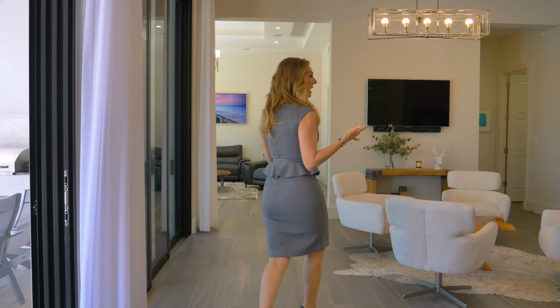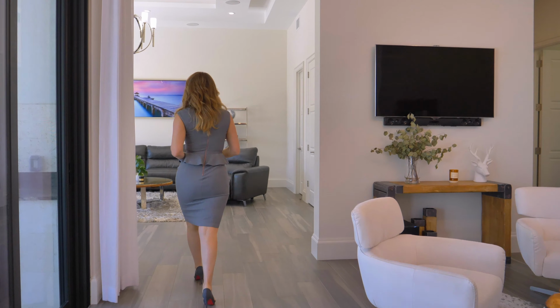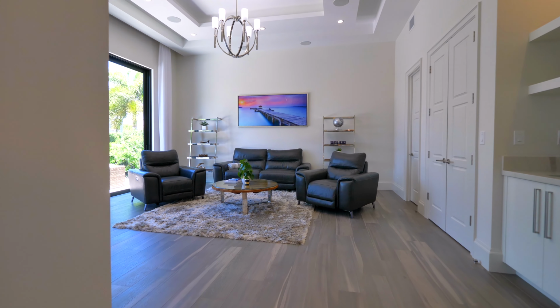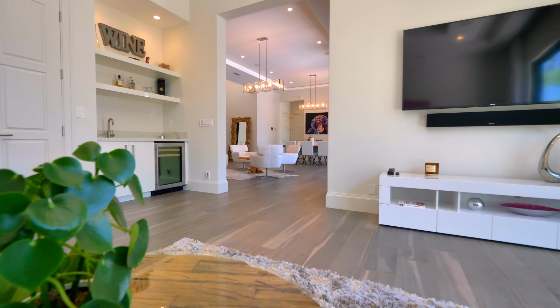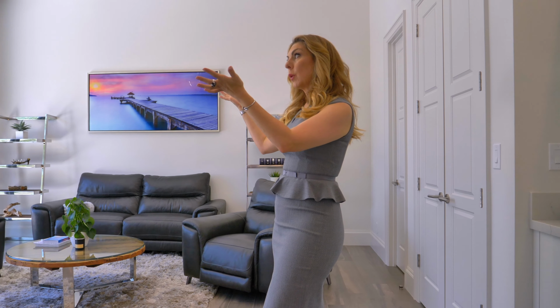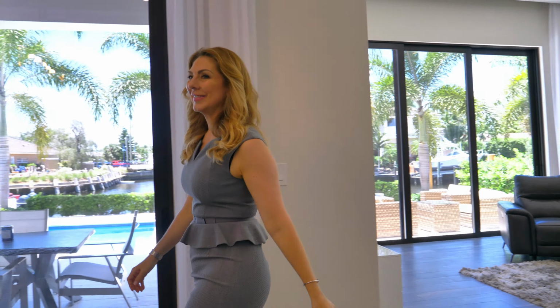Our formal seating area is open to the foyer, nice touch, and then into what we are calling a club room. This could meet a variety of different needs. This could be an office, an adult's den, could be a playroom if you have little ones. There is a refrigeration unit and a wet bar, as well as, voila, more views of this breathtaking waterfront.